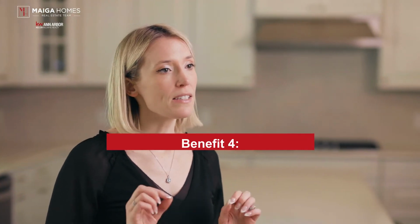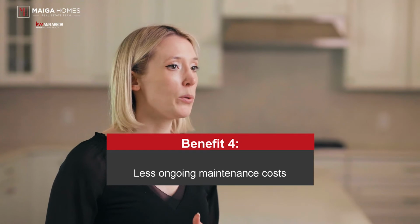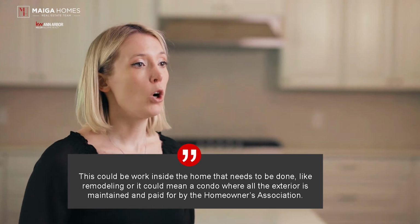Benefit 4, less ongoing maintenance costs. Most people who are downsizing are going to purchase a home or condo in a community that requires less work. This could be work inside the home that needs to be done, like remodeling, or it could mean a condo where all the exterior is maintained and paid for by the homeowners association. It could also mean buying a new construction home and not having to worry about any of the main issues of homeownership, like a furnace or roof dying for another 15 plus years. Regardless of which community you end up in, generally speaking, you'll have less ongoing maintenance costs because you have less square footage.